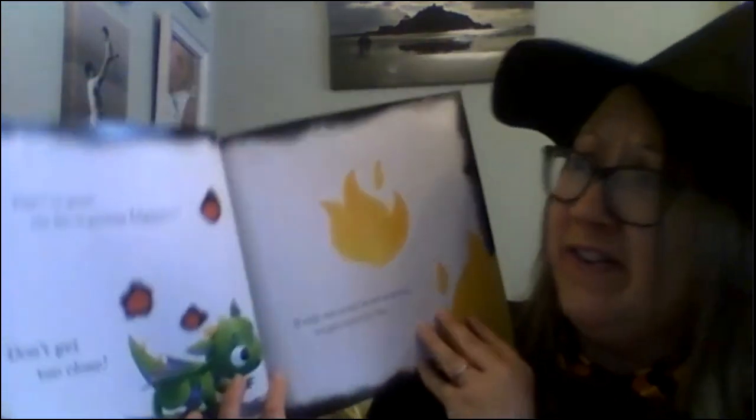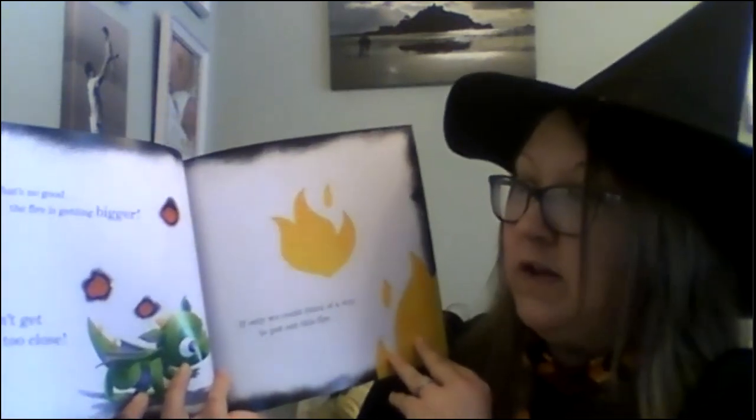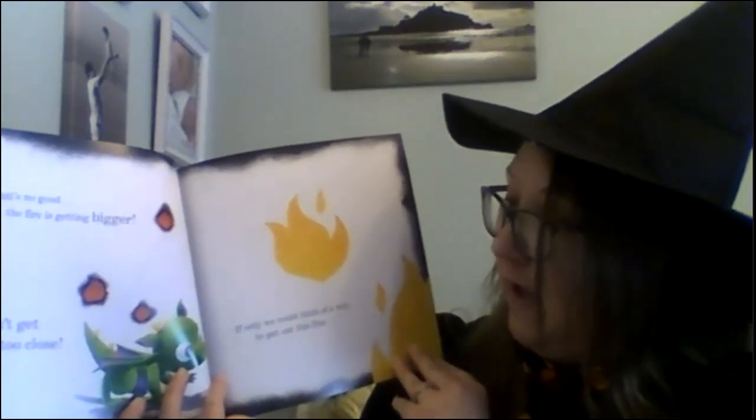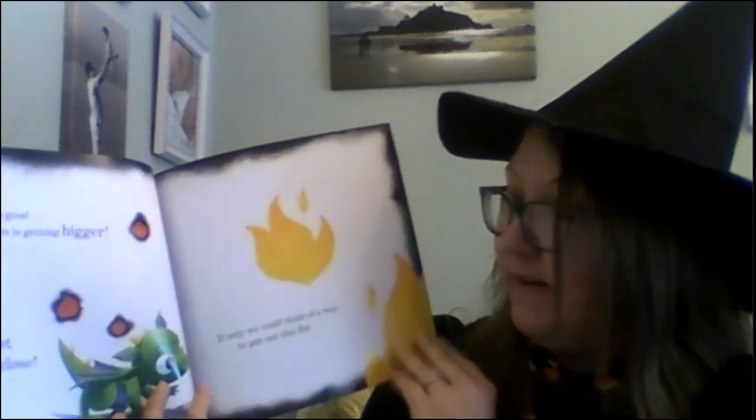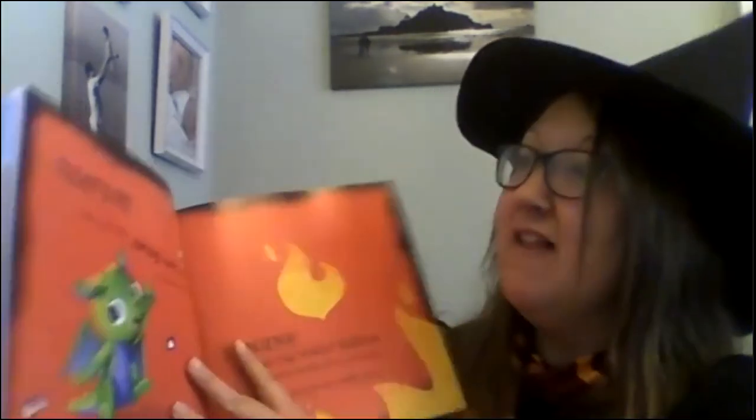That's no good. The fire is getting bigger. Don't get too close. If only we could think of a way to put the fire out. Have you got any ideas? Maybe bring back the water. Yes, that's a good idea. Let's see. That's it. Let's use your imagination to put the fire out.